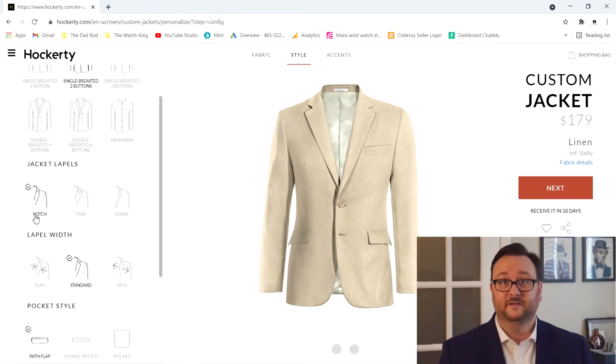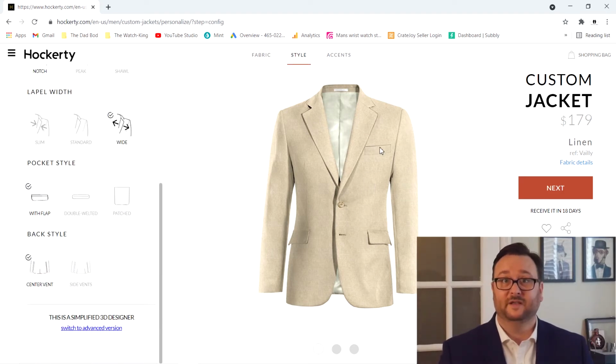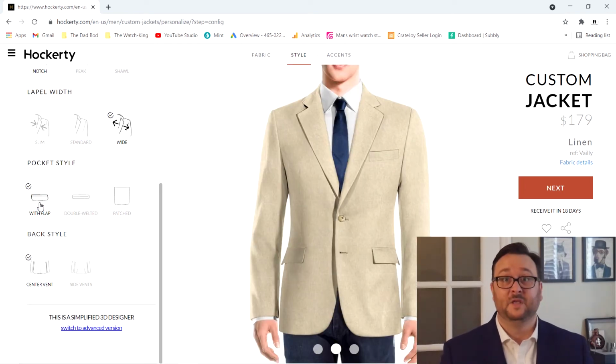Notch lapels, wide. Wide seems to look better with my body shape. You know, it thins me out a little bit. Flat pockets look nice. I do prefer side vents. Just a side note, made to measure often comes with the vents and the pockets closed up. You can open them up with a pair of scissors or a pocket knife.